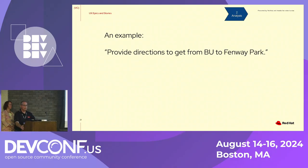So let's illustrate that by way of an example. I want you to imagine for a minute that you're working for a company that creates a wayfinding app for the city of Boston. And one of the requirements is provide directions to get from BU to Fenway Park. So just take a minute and think about how you would do that and what those directions might look like.